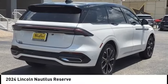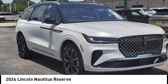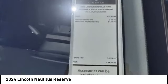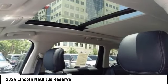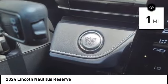We are pleased to show you the 2024 Lincoln Nautilus. The Lincoln Nautilus crossover provides you with all the functionality you need in a vehicle. Plenty of space, lots of safety and technology options, and a high-end interior feel makes this the perfect vehicle. This vehicle has less than 100 miles.